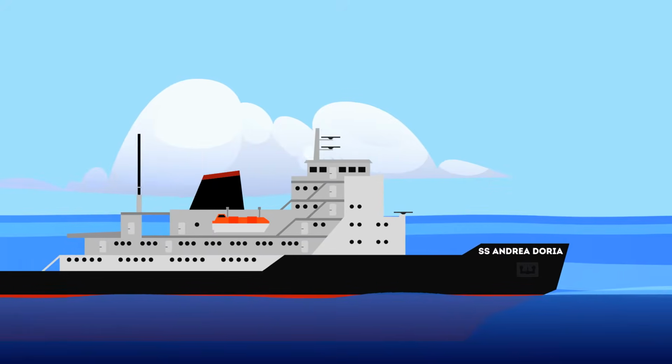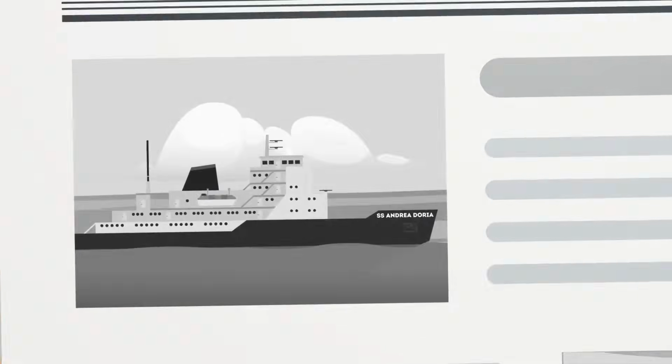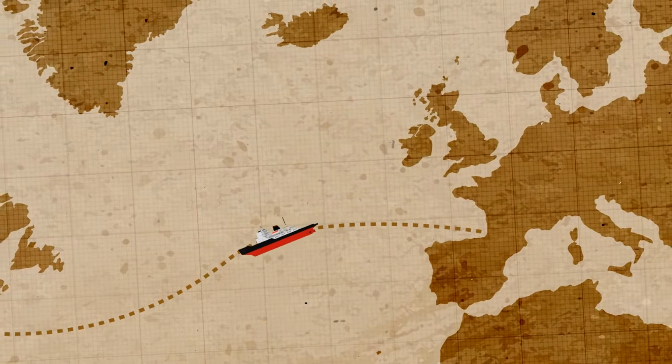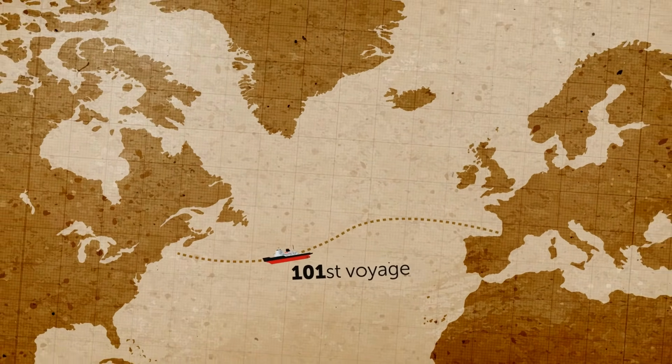Another study case is the SS Andrea Doria, which was an Italian ocean liner that made global headlines in 1956. Like the Titanic, the Andrea Doria was heading for New York City on its 101st voyage when disaster struck.